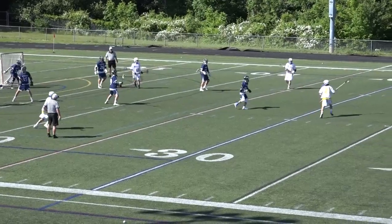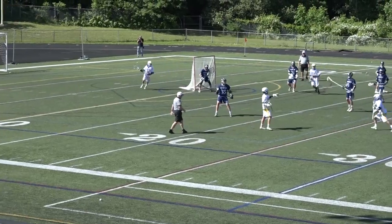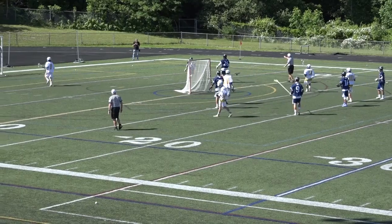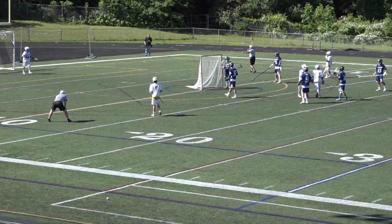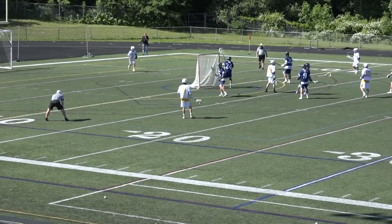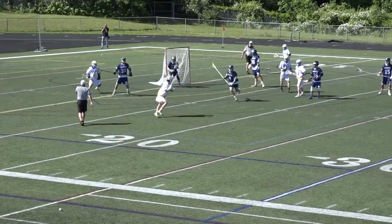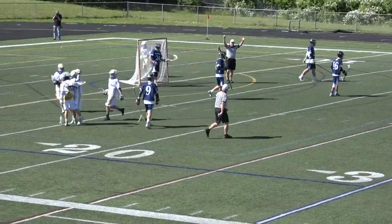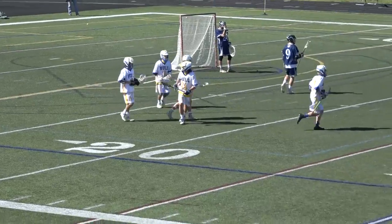Nantucket in their man-down defense. It's fairly passive 5-man zone. They're packing it in. High shot. High shot taken by number 1. Anthony Marcella. Marcella is the leading scorer for Hull. He has over 100 points. He's right now the leading scorer in Division 3 playoff lacrosse. And he scores one there, folks. High heat. Nantucket has to get on their hands there, and that's a tough one for Victor.